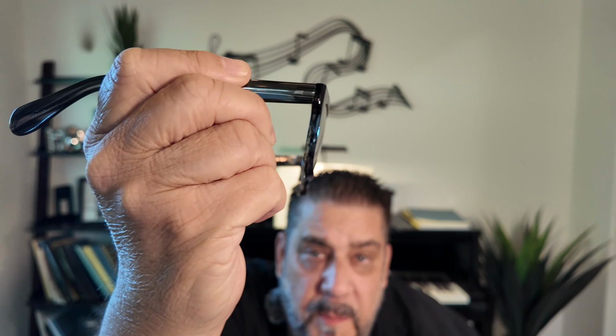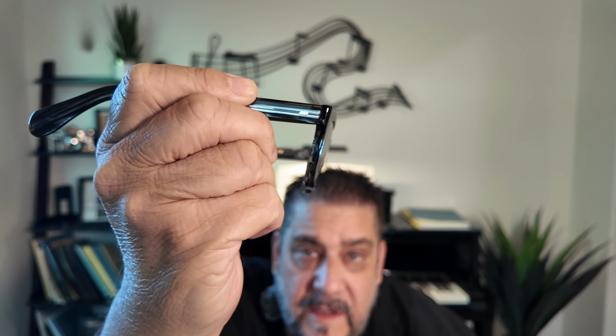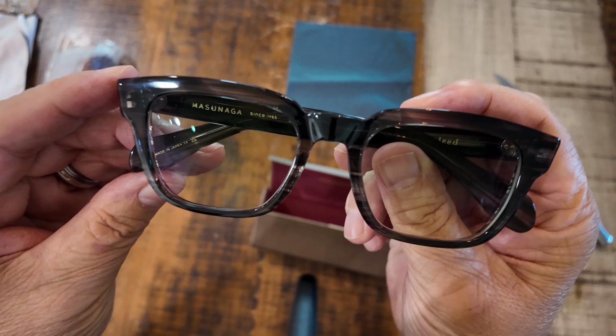The Masunaga frames also feature a small parallelogram on the outside, which is how you know it's Masunaga. This is, again, in demonstration of that idea of quiet luxury, rather than emblazoning a large name on the side of the temple. Now, the Masunaga 100s, which are the frames that I have on, were released in 2023, and they were released to pay tribute to the Masunaga 000.